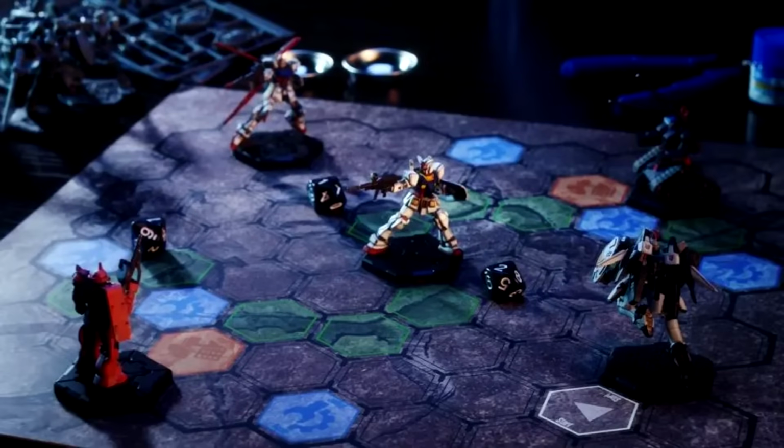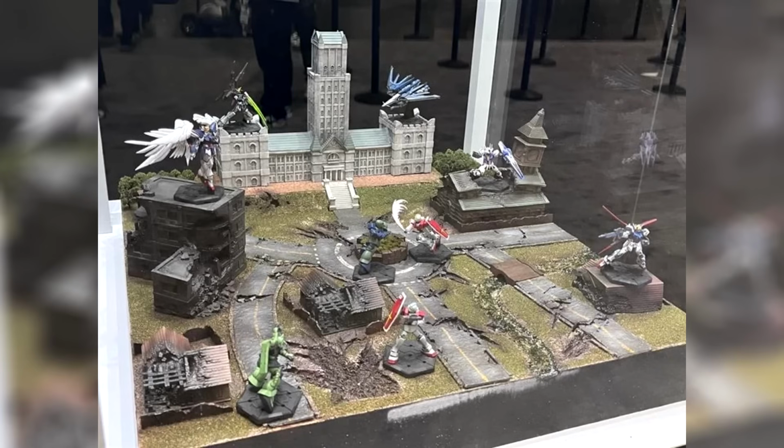And now Bandai has finally come out with their own Gunpla miniature game, which will also be using a new line of smaller kits, which has then led it to being called Gundam 40K by people online and also several articles. But based on the images that we have so far, it is going to be very different from 40K.